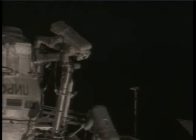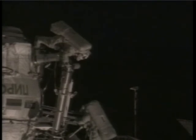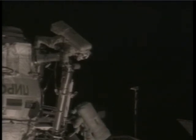The ground says, take the nano satellite, select the direction. Salijan says, yes, I have selected the direction. Leroy, are you ready to take pictures? This was the question from the ground. And Leroy is answering, yes, stand by a minute. Okay, we're standing by.